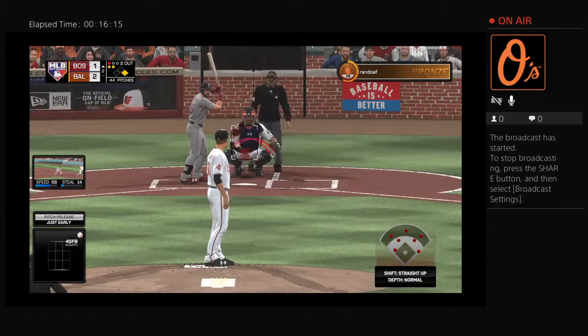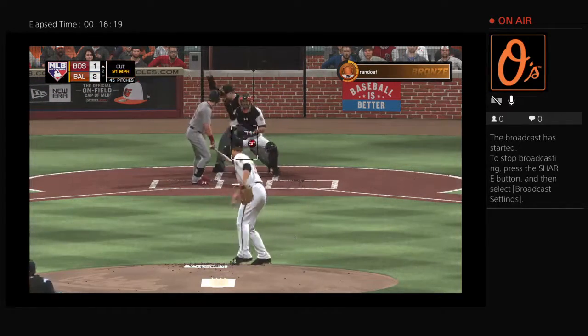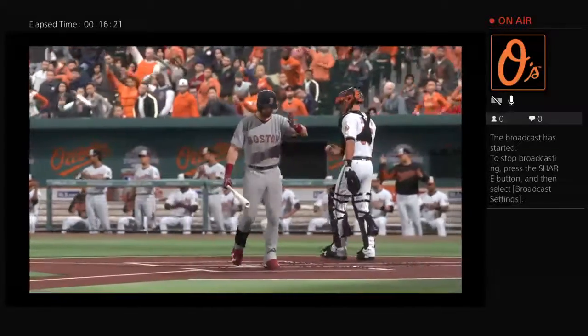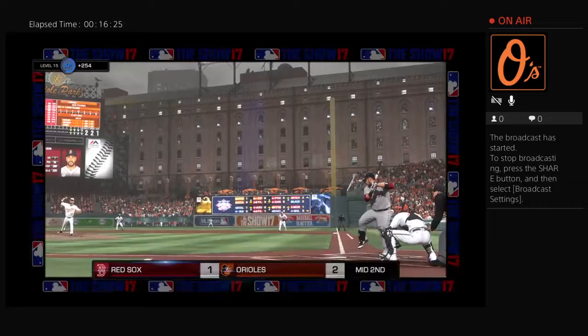Striding in once again, Andrew Benintendi. His first plate appearance resulted in an intentional walk. Strike 3 called, and the inning is over. Red Sox able to get one right back.